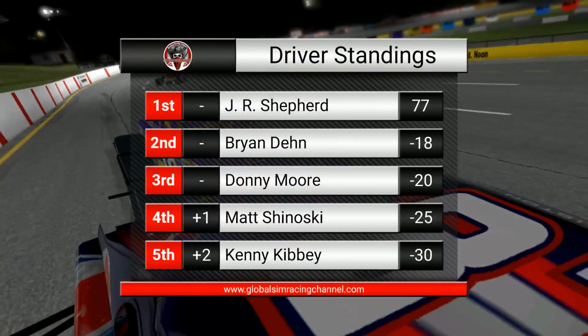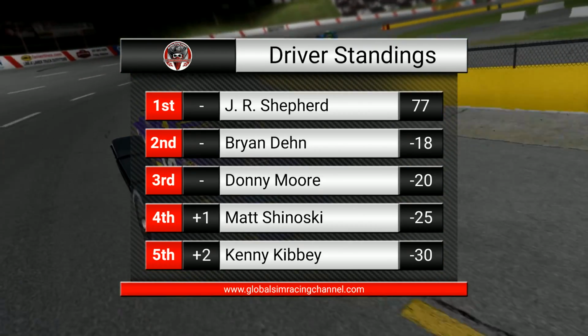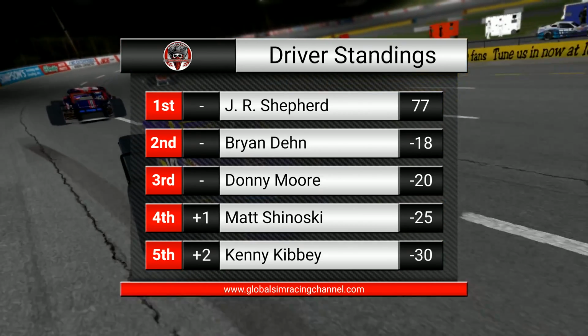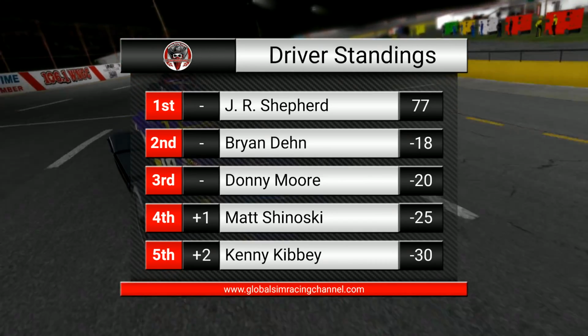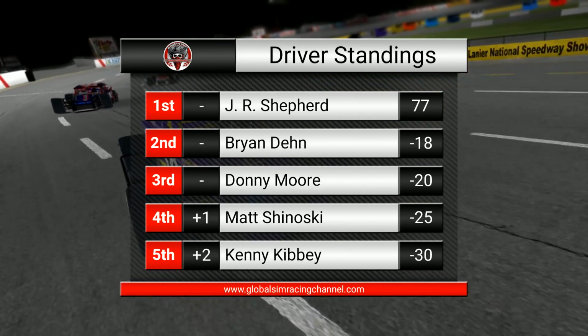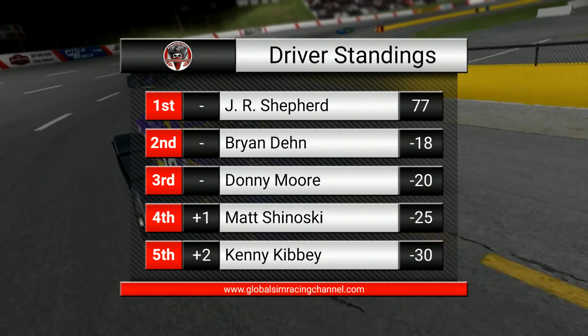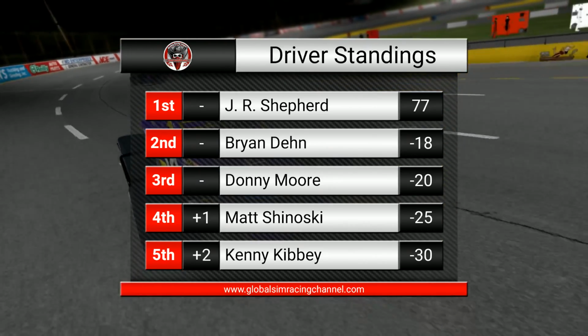J.R. Shepard in command, starting to pull away just a little bit. But look at this logjam that's going on behind him. The continued success of Matt Shinoski keeps him in this battle back there in fourth. Kibbe is coming on strong. Dean and Moore only separated by 2 points right now. Matt Shinoski only 7 back from Dean.